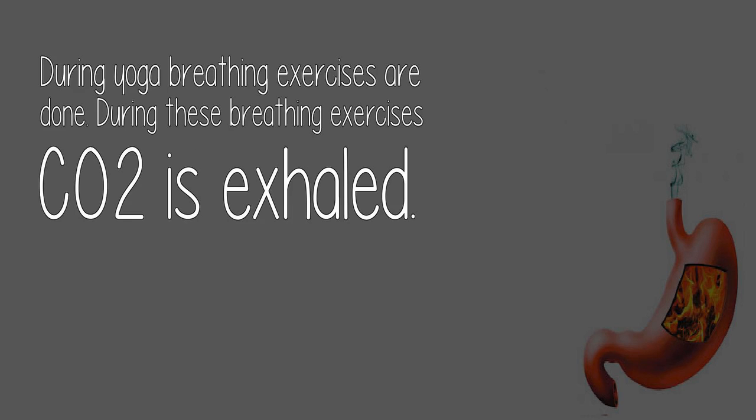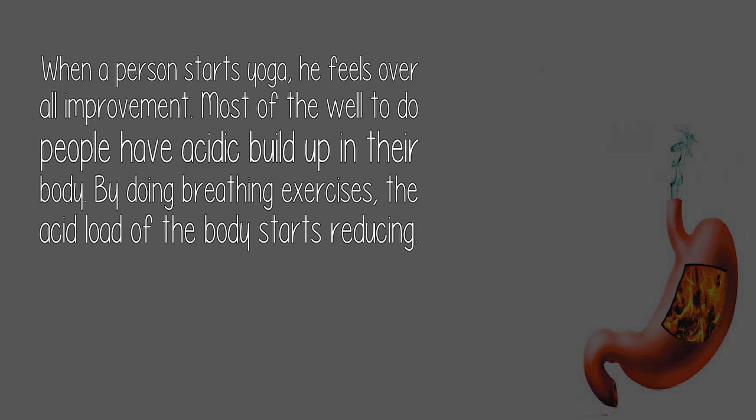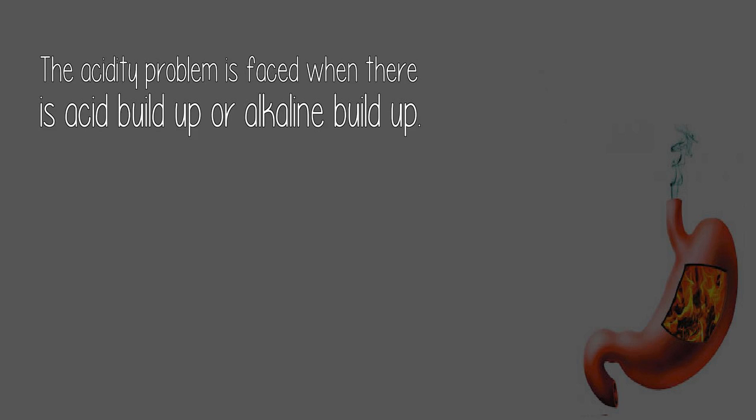Later I found an answer to the acidity problem of yoga instructors. During yoga, breathing exercises are done. During these breathing exercises, CO2 is exhaled, but CO2 is slightly acidic. When a person starts yoga, he feels overall improvement. Most of the well-to-do people have acidic buildup in their body. By doing breathing exercises, the acid load of the body starts reducing. In a few months the person recovers from an acidic body. Now his body becomes too alkaline. The acidity problem is faced when there is acid buildup or alkaline buildup.